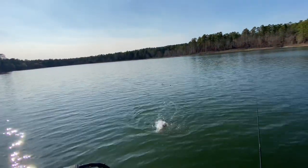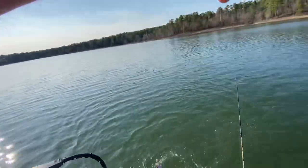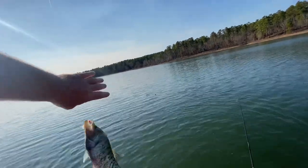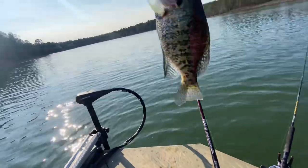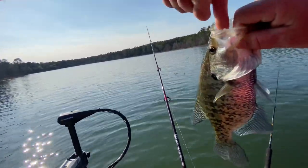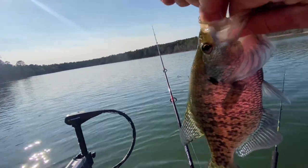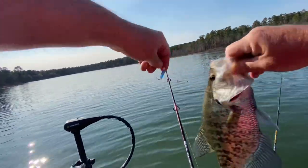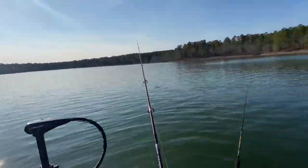Well, the wind died, so I thought I'd cast at them and got a tank. Oh, big old tank of a white crappie. No, I ain't gonna measure this one. It's probably about a 13, 14 inch fish. Oh yeah, another one. Good one.